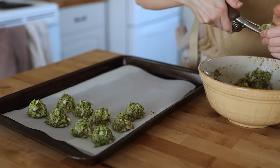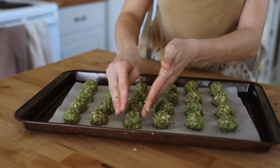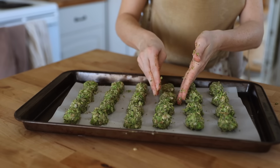So then I scooped these out again on a cookie sheet lined with parchment paper. I formed them into balls, and then I kind of formed them into a tot shape, so kind of a cross between a meatball and an oatmeal finger, and then I just popped them into the oven.